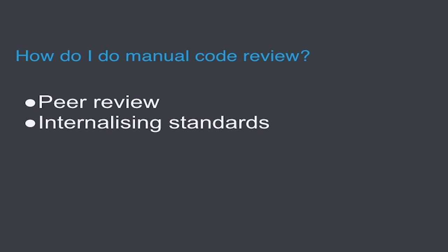And that's one of the best ways, because you learn from each other. You learn what each other does, and you learn better ways to do things, better approaches to writing code. It helps you to internalize those standards as well. The more you read code, the more you see the same things pop up, you fix the same issues, and you actually start to remember those instinctively. One of the reasons why I've become a better developer since doing code review as part of my job is because I can write code and I instantly know to write it in a different way than I might have done before, because I've internalized those standards of code review.